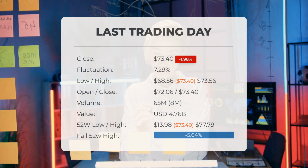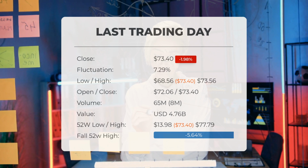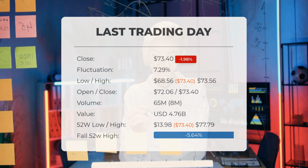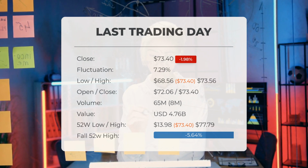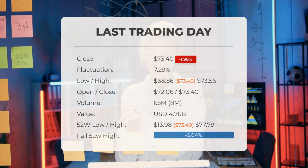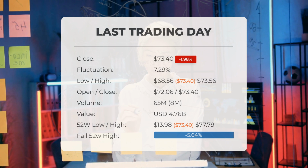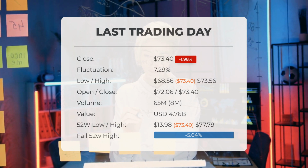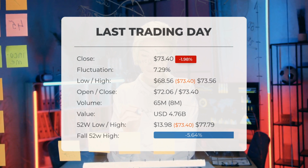Looking back over the past 52 weeks, the highest price of the stock reached $77.79, while the lowest was $13.98. Currently, the price stands at 5.64%, or $4.39, below the 52-week high, and 13.65%, or $11.60, below the all-time high recorded on the 4th of August, 2021, when the price peaked at $85.